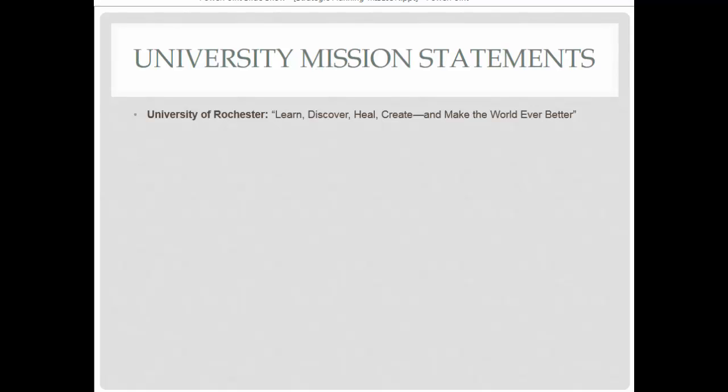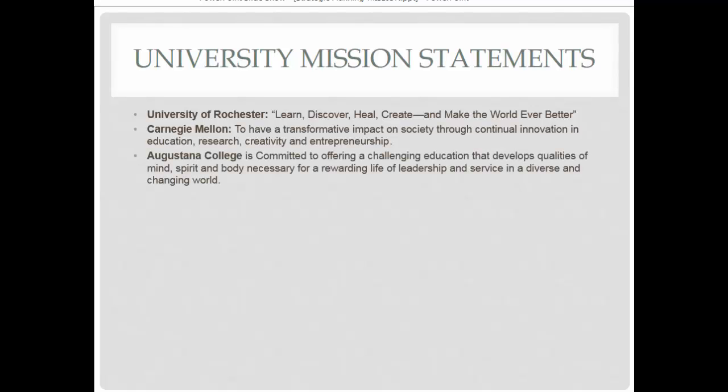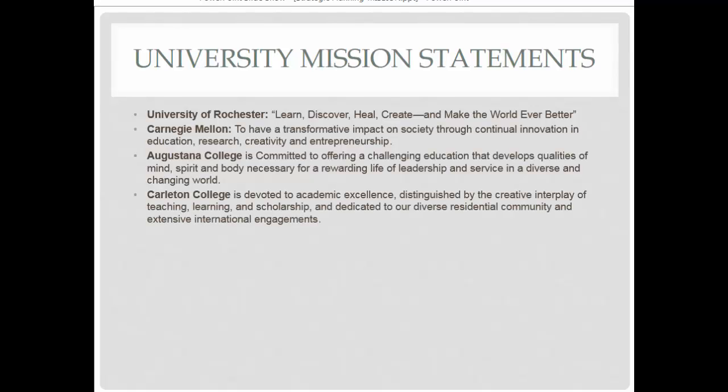University of Rochester: learn, discover, heal, create, and make the world ever better. Carnegie Mellon University: to have a transformative impact on society through continual innovation in education, research, creativity, and entrepreneurship. Augustana College is committed to offering a challenging education that develops qualities of mind, spirit, and body necessary for a rewarding life of leadership and service in a diverse and changing world. Carleton College is devoted to academic excellence, distinguished by the creative interplay of teaching, learning, and scholarship, and dedicated to our diverse residential community and extensive international engagements.